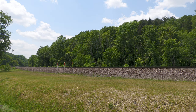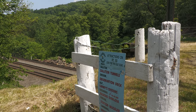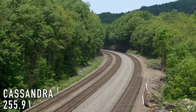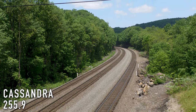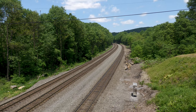It was about time for us to hop down the road to the famous Cassandra Railroad Overlook. This section of the line is known as the West Slope, a 24-mile run from Johnstown, Pennsylvania to the summit in Cresson. This long sweeping curve has long been a fan favorite for most on the Pittsburgh Line, with plenty of rail fans still visiting today.